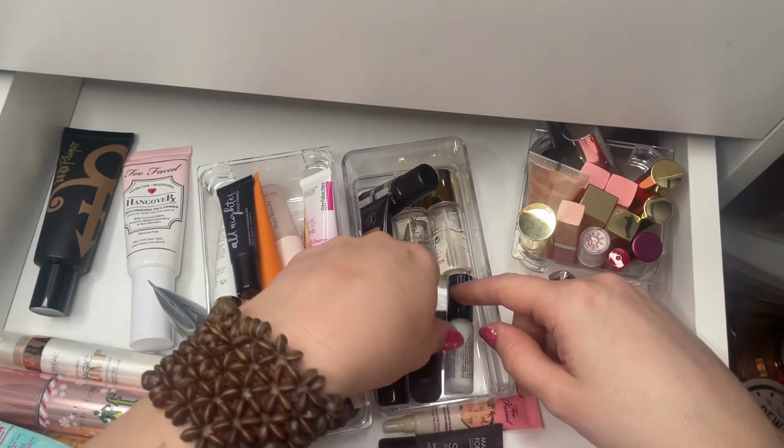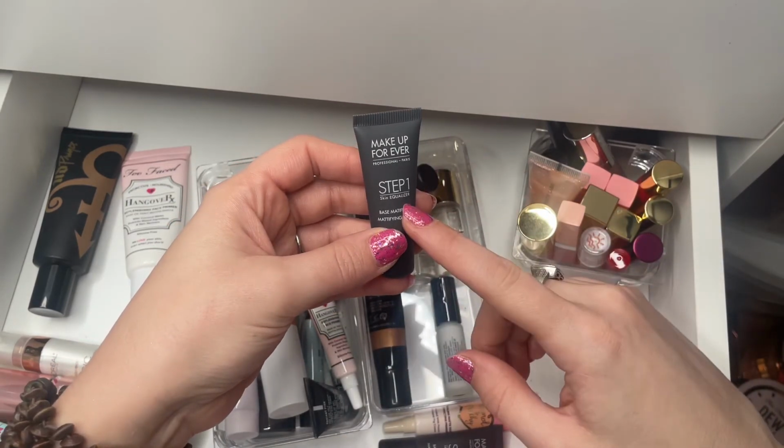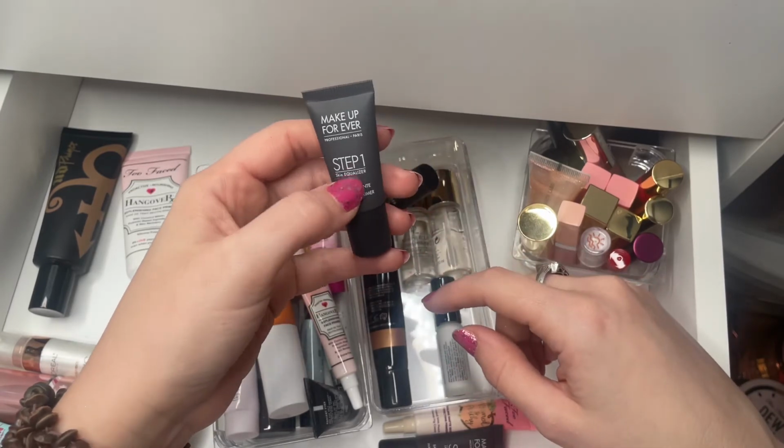Here is another one from Makeup Forever. This again is the Step One Skin Equalizer. This is a mattifying primer. There it is. But yeah.